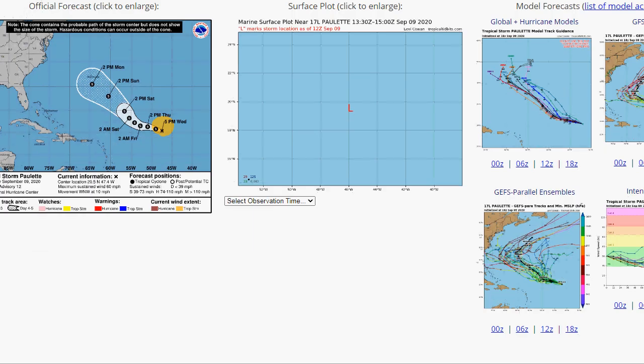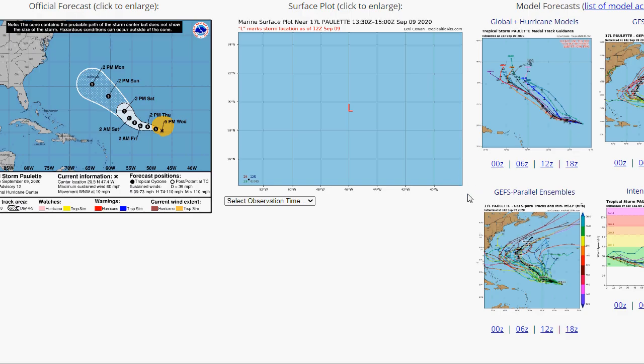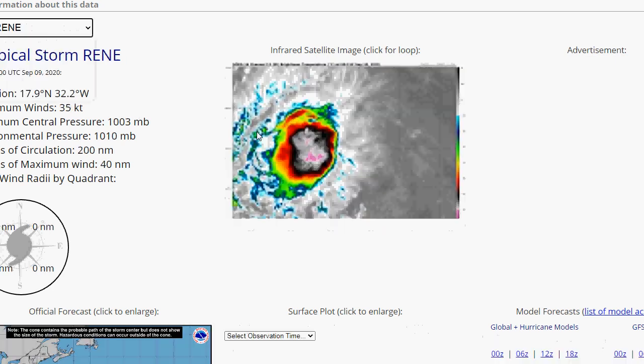We can also look at the intensity guidance here. Yeah, see, this is what I mean. I think the Hurricane Center is playing it too. I think this is going to become a hurricane. A lot of the models look at history, but we are in uncharted waters with our climate right now. All right, let's check Rene.